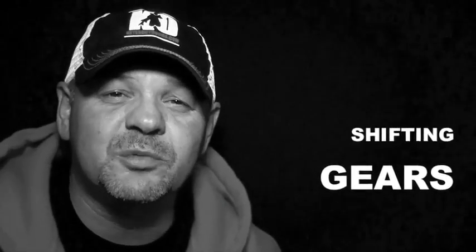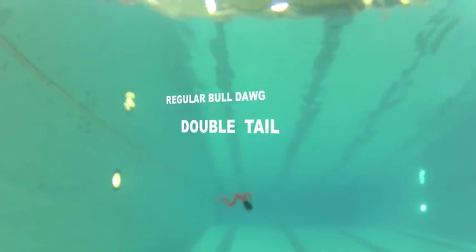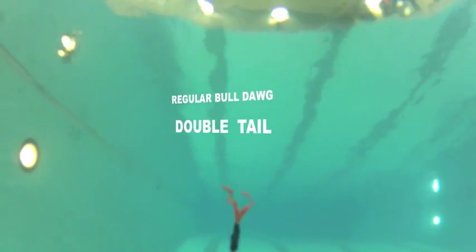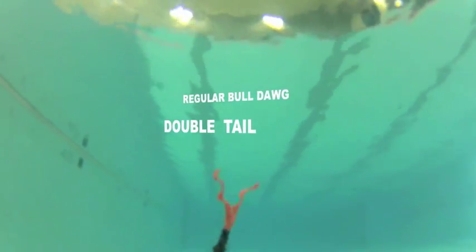Now we're going to shift gears. We're going to talk about Musky Innovations and what they have new for 2013. You know, the whole rubber phenomena started with the regular Bulldog, and from there it's just grown. So Brad wanted to go back to the beginning, the regular dog, and he thought, how can I improve on what started the whole rubber phenomena? What he's done is he's added the double tail to it. Crazy.